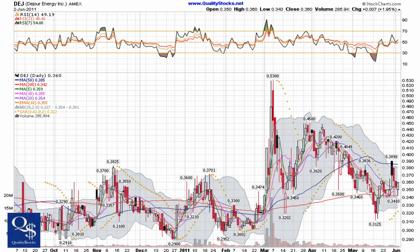Today's Friday, June 3rd, 2011, and today we're going to take a look at DEJ Energy. This is an AMEX listed stock trading under ticker DEJ. Real quick, we can see a nice base formed here around 29 cents. Big climb up to 53. It's pulled back significantly, made a higher low, now pushed back above the 200-day moving average.